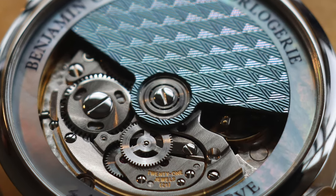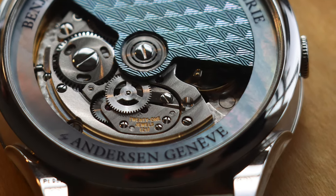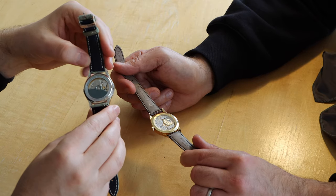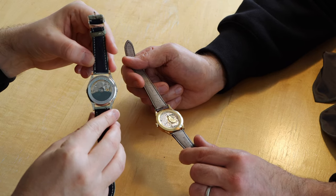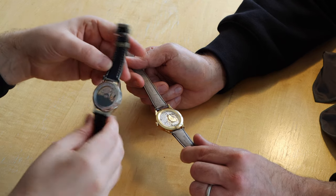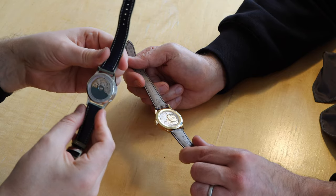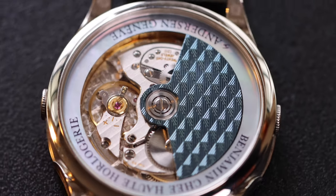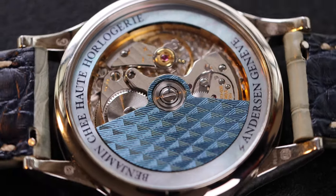How did they get the writing, the Benjamin Chee Horology, Andersen Geneve, into the mother of pearl? I think it's printed on top, if I know that correctly. But I agree with you. I think that's a very nice touch, because usually those movement rings are metal, precious metal or not. And it's just such a beautiful romantic idea by Benjamin Chee to make that in mother of pearl. You were talking about having an extra level of luxury, and I think that mother of pearl movement ring is an extra level of luxury.